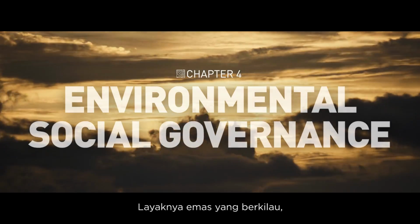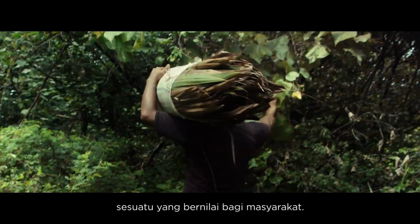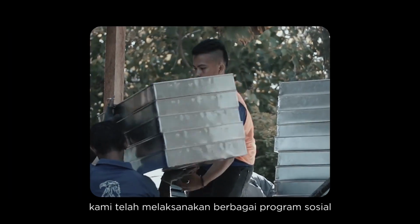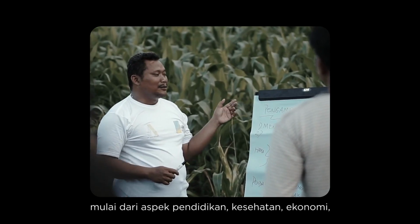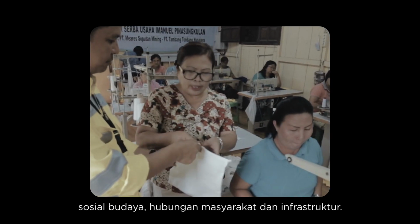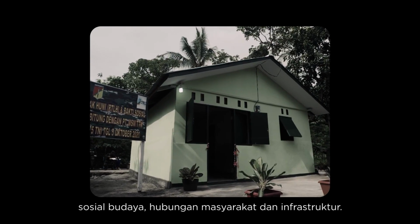As bright as gold, ARCHI Indonesia also strives to be the precious metal for our community. In line with our strong commitment, we have carried out various social programs ranging from the aspects of education, health, economy, social culture, community relations, and infrastructure.